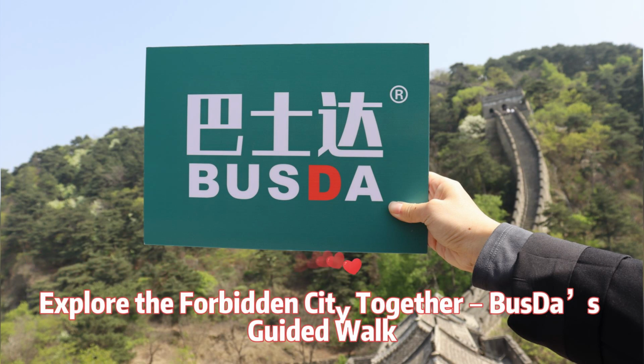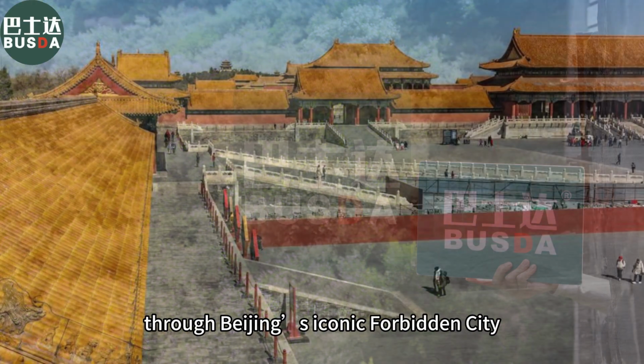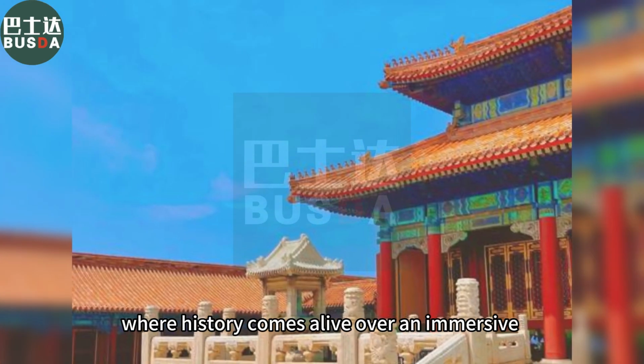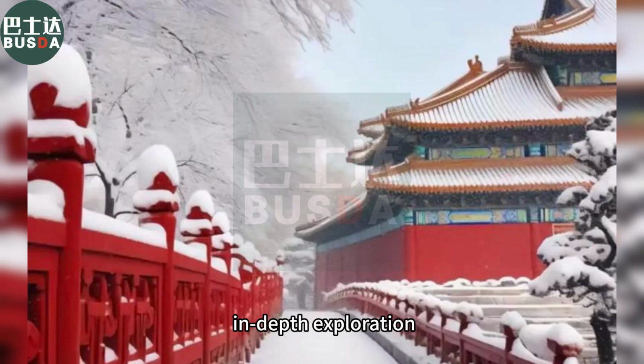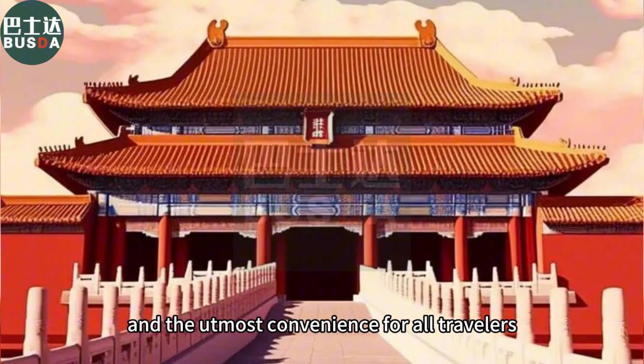Explore the Forbidden City together. BusDa's Guided Walk. Join BusDa for an extraordinary journey through Beijing's iconic Forbidden City, where history comes alive over an immersive 3.5-hour experience. This expertly designed walking tour offers in-depth exploration, fascinating insights, and the utmost convenience for all travelers.